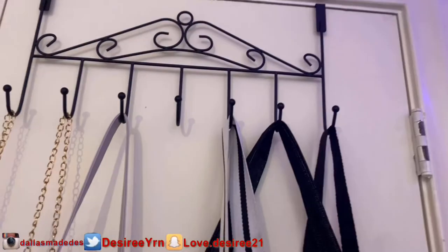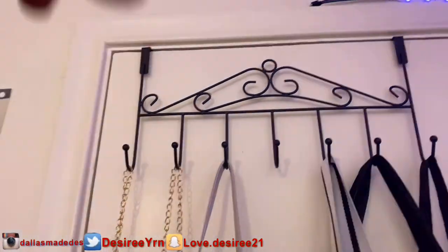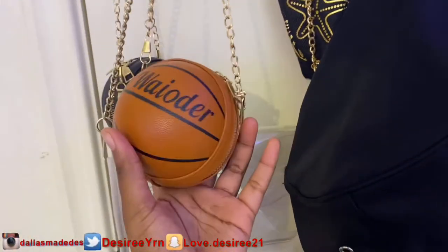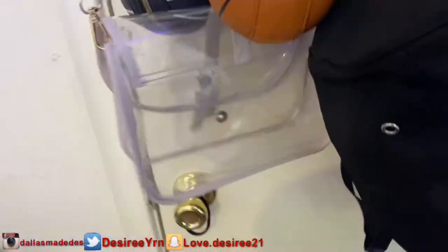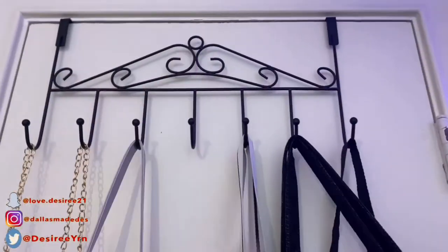Before we get into this video, I forgot to show you guys from my last video the little rack that I was talking about that I hang my purses on. If you watched the last video, these are the little mini purses. This is my clear purse. This is my spend the night bag, my daughter's. This is the bag I got. So I just hang my purses up on that.